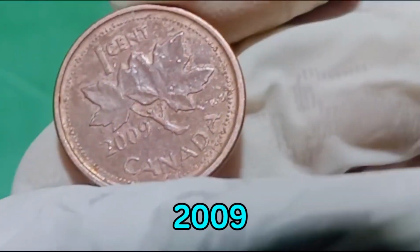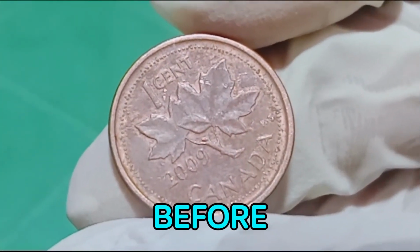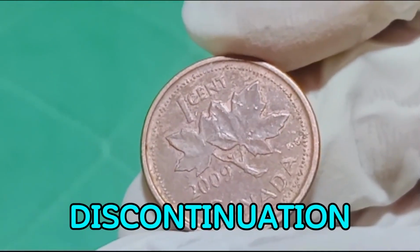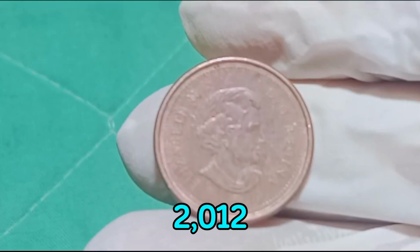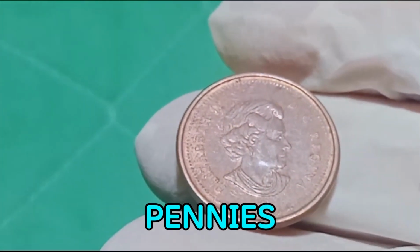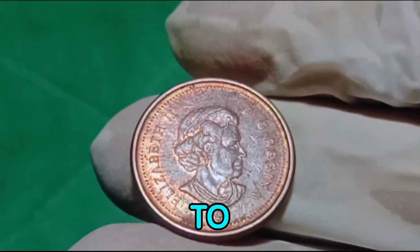However, the 2009 penny is particularly notable because it was one of the final years before the Royal Canadian Mint announced the discontinuation of the 1-cent coin. In 2012, Canada officially stopped distributing pennies, meaning the 2009 version was among the last batches to roll off the production lines.